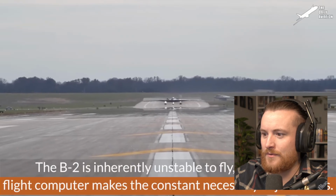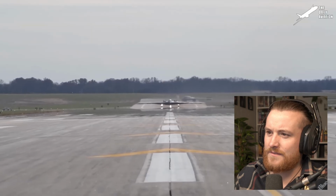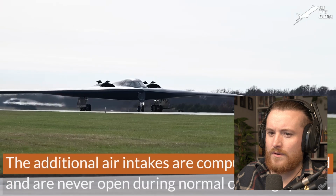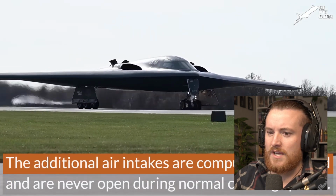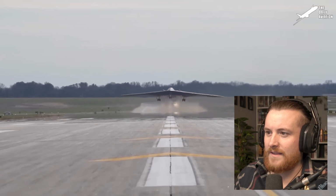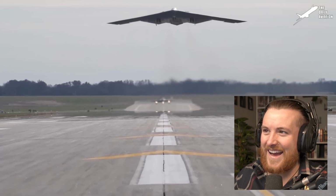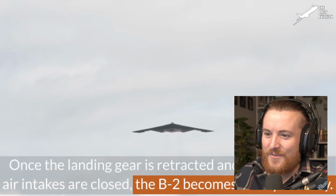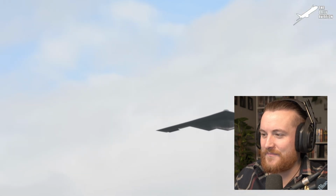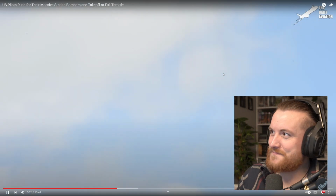B2 is inherently unstable to fly, therefore a flight computer makes the constant necessary adjustments. Weird. Is it because it's so large? Whoa. The additional air intakes are computer controlled and they never open during normal cruising speeds. Oh my days. What a shot that is. Once the landing gear is retracted and the additional air intakes are closed, the B2 becomes totally stealthy. Is stealthy a word?